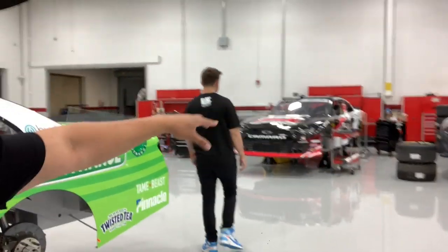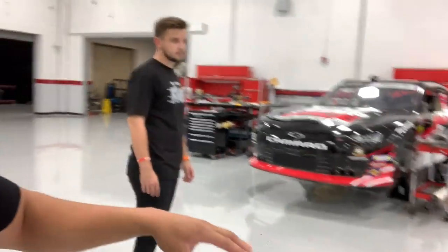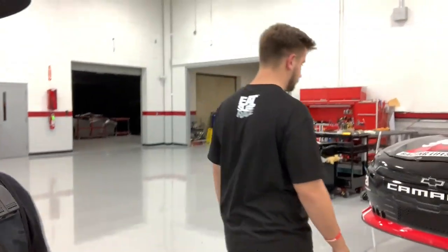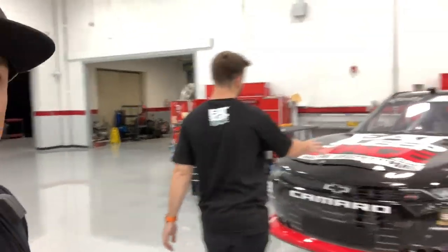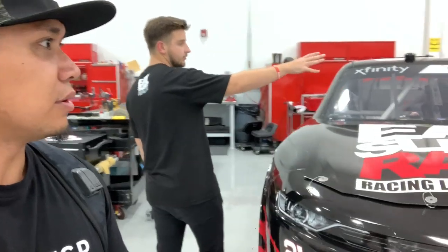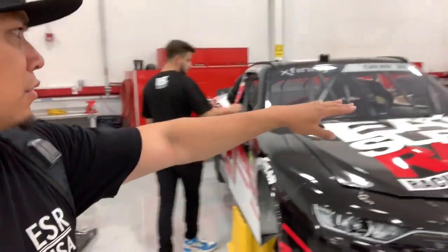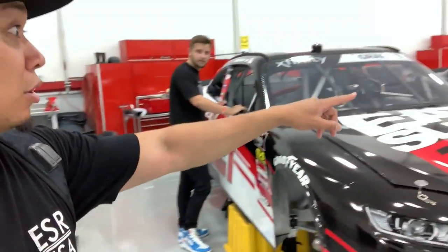So tell me what's going on here. I see one, but I see a couple cars next to it that look like it. What's happening over here? So this is the car we just tested at Bristol. Just came back and tested it on Monday. And these are the cars that are building right now. So these are gonna have the ESR logo on them? Yes, sir. All four of them?